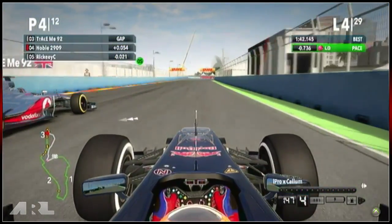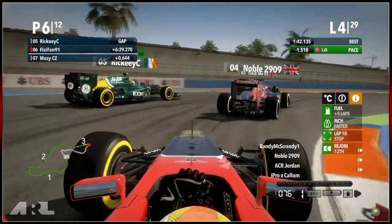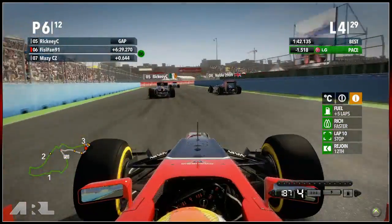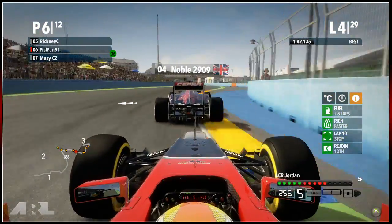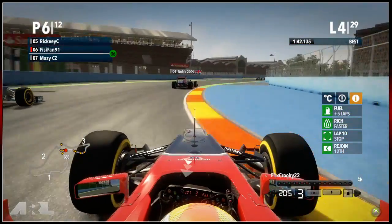Yeah, it's a bit of a shame, but back on board with Noble, he's got Ricky in pursuit. Looks like he's gone around the outside there, Ricky. Is he going to get it done? No, he doesn't. He's looking at the inside now, and he has. Noble's got the inside line. And Ricky, yeah, he went too wide, and Fizzy's going to take the opportunity here. Is he going to get past Ricky up into fourth place? The side by side coming towards the final corner.